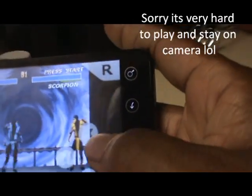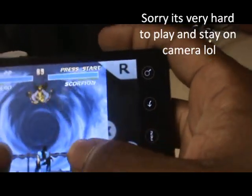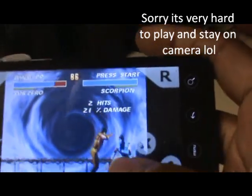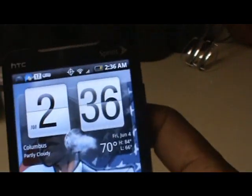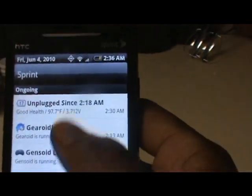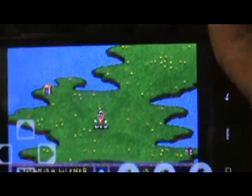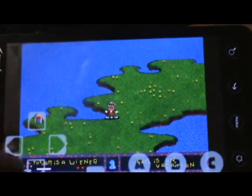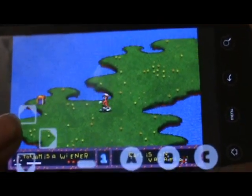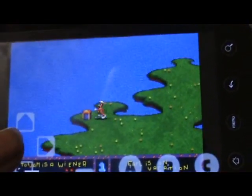See if I can even do a move here. Yeah, so it's a little difficult to control, but definitely not impossible. Also got Genesis running here. So certain games, you'll start to find games that really work well with the on-screen keyboard. Toe Jam and Earl being one of my old favorites, one that works pretty well with it.